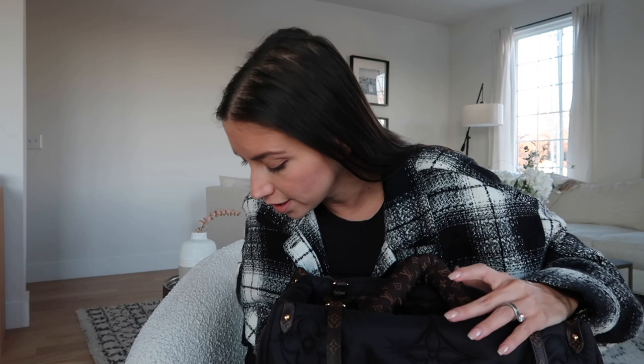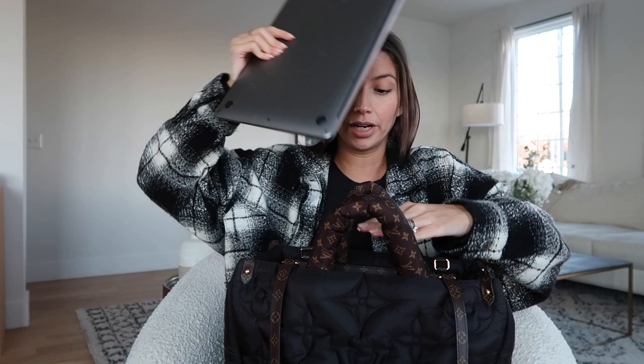But let me show you guys what fits in here as far as my electronics and the size of laptop that fits. I feel like I'm always kind of out of breath these days. So first one is my laptop. This is a 13-inch MacBook Air. My work laptop is also a 13-inch, but it's a MacBook Pro. So this one's a little bit thinner, but really not by much. And this is without an organizer in it. This is how it slides right in. It slides right in, and you can't even see it, but it's in there.